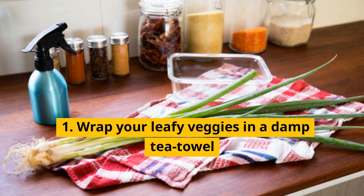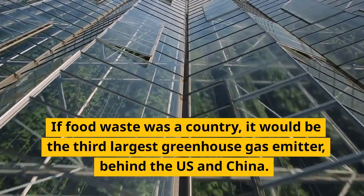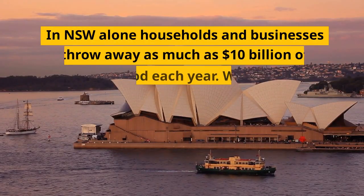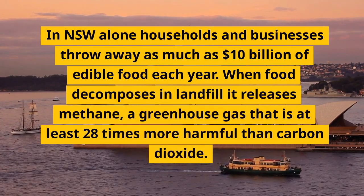Wrap your leafy veggies in a damp tea towel. If food waste was a country, it would be the 3rd largest greenhouse gas emitter, behind the US and China. In New South Wales alone, households and businesses throw away as much as $10 billion of edible food each year.